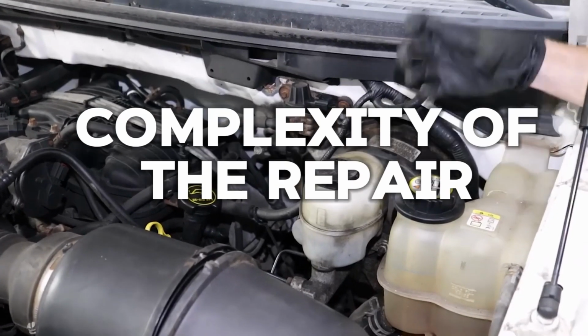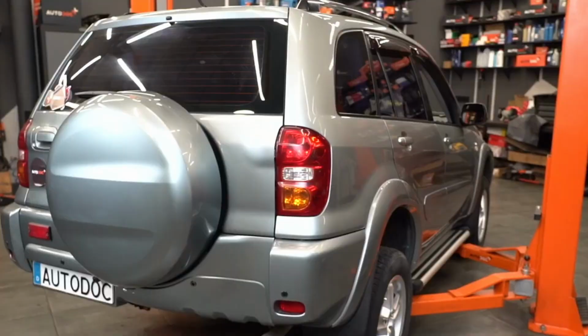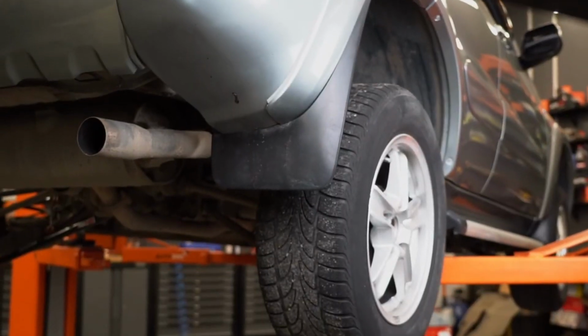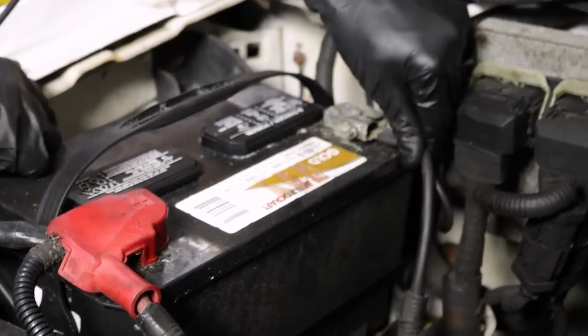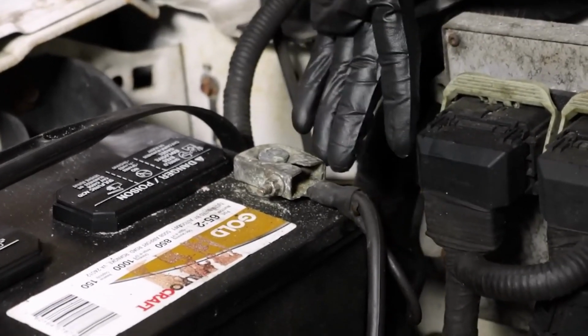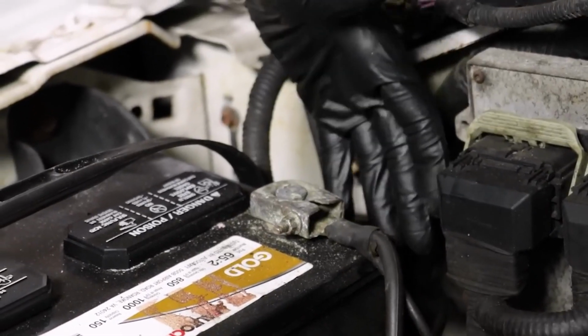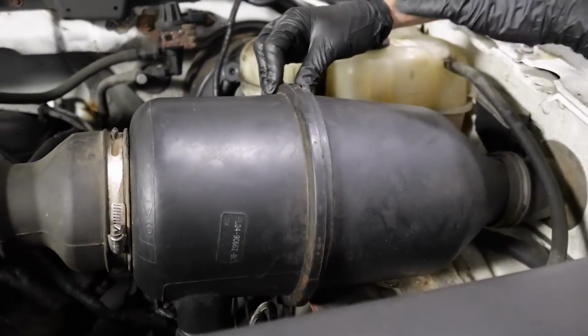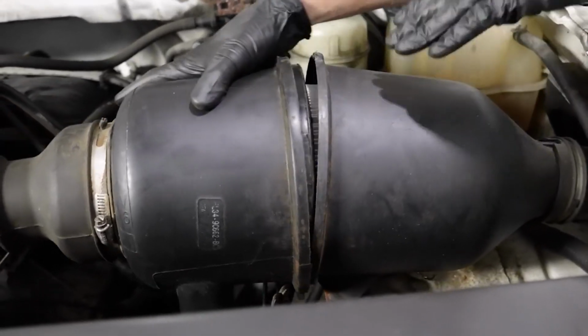Then there's the complexity of the repair. Not all repairs are created equal. Some fixes are quick and straightforward, like replacing brake pads or an oil change. But others, like diagnosing an electrical fault or replacing an engine, require significantly more time. For example, a transmission repair might take 3 or 4 days, while a complete engine replacement can take 1 to 2 weeks. The more intricate the problem, the longer it's going to take.